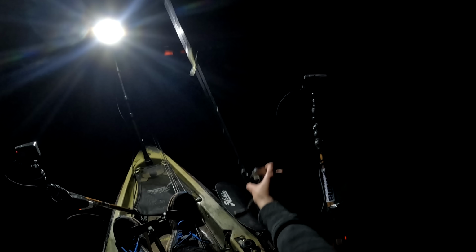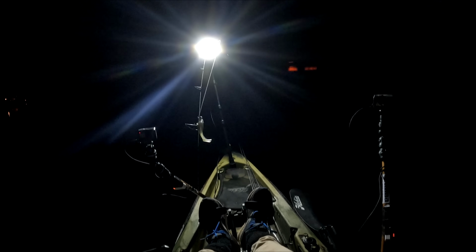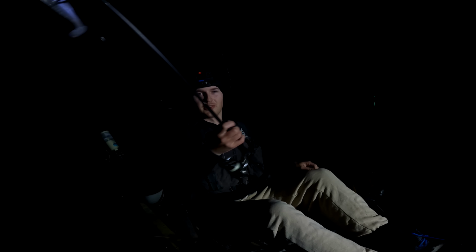Okay, the bridge is just right up in front of me here, and what I've actually done is I've pulled up a little bit short. I don't want to turn my light on when I'm right at the bridge where I'm going to be fishing because I might spook certain fish. So I'm just going to show you guys exactly what I'm using. First of all, here's the floodlight, which is enabling you guys to be able to see. Really cool little setup out here on the yak.